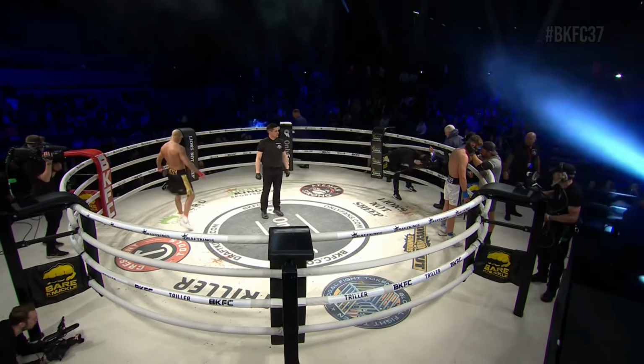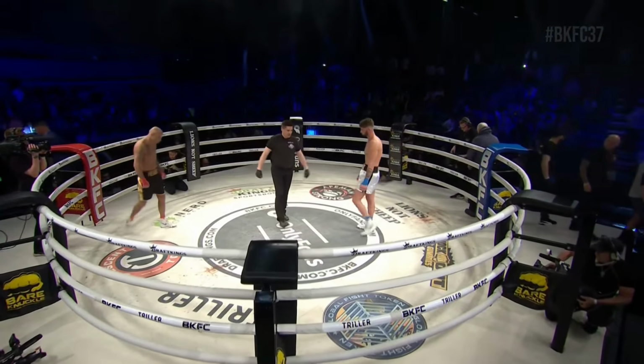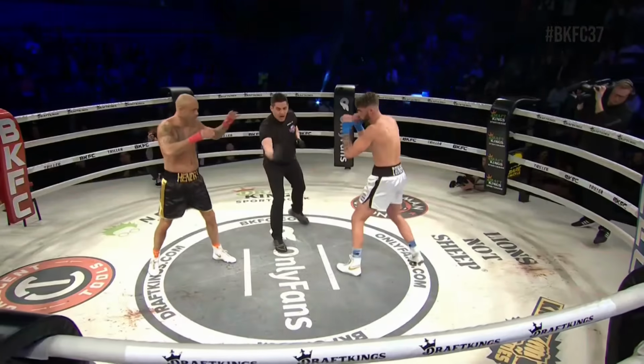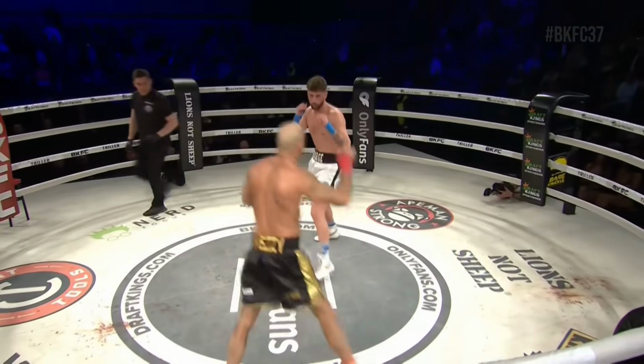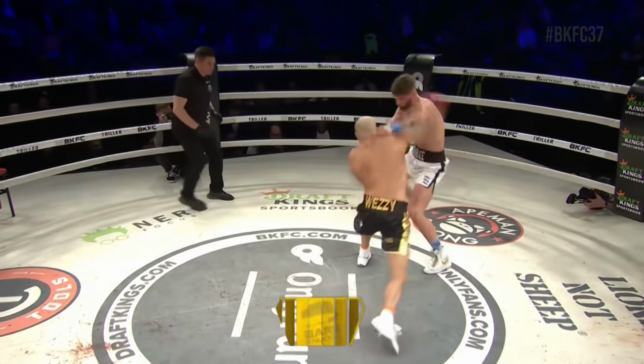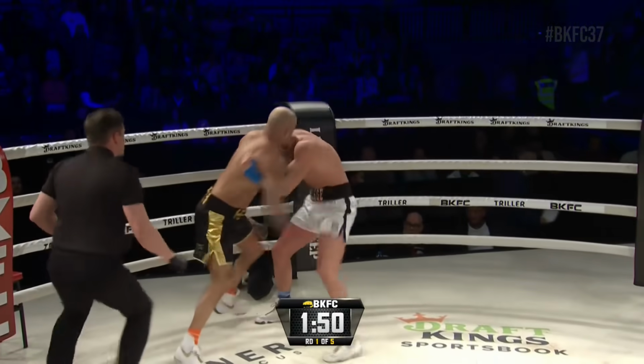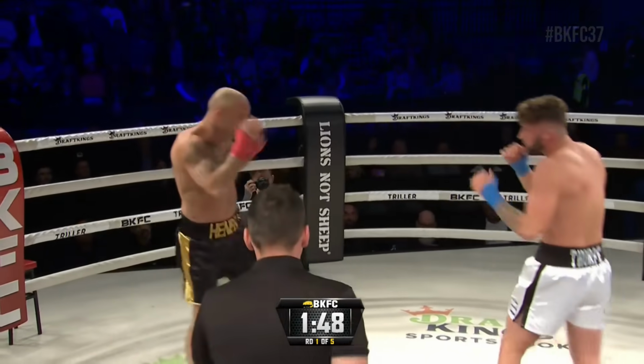Both fighters now set to come to scratch. The scratch lines placed 3 feet apart. White and black trunks for George Thorpe. Black and gold trunks for Jamie Hendry. The bell, round number 1. Very tall stance for Thorpe. Overhand right on the crouch stance, the entry for Jamie Hendry. Walk down pressure immediately for Hendry.